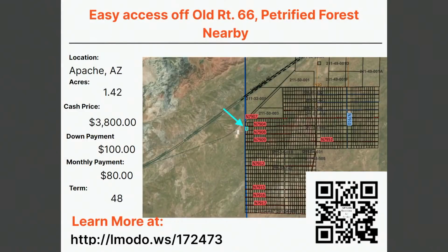Here we go. First property tonight, this one is in Apache County, Arizona. It's a 1.42 acre property. The entire purchase price, the entire thing, is $3,800. 100 down, 80 a month for 48 months. Now, here's the deal. Check this out. I'm going to make life super, super easy for you.